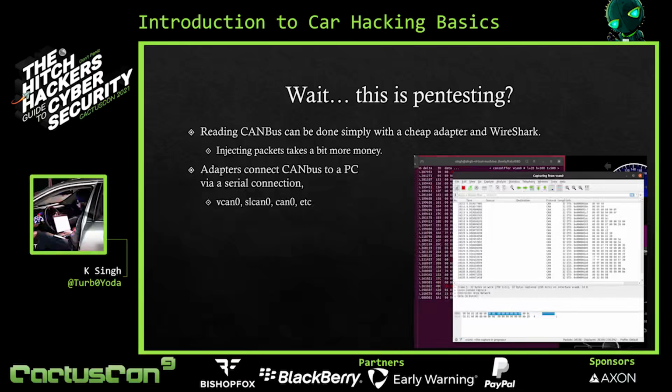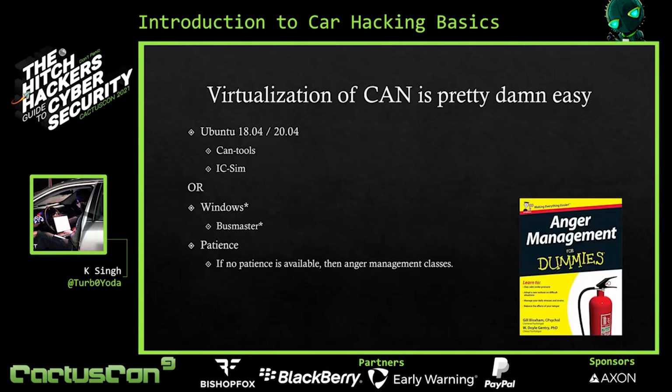It's just the serial connection that you make with the OBD2 port and your laptop. But we're not here for an actual car because, like I said, they're expensive and you kind of don't want to break a car if you only have one. You can all do this virtually. It's pretty easy. All you need is a laptop or a virtual machine. I'll be doing this in a virtual machine. You can actually do the car hacking with a physical car and a virtual machine as well. But for the purposes of this, I will be using Ubuntu 20.04.